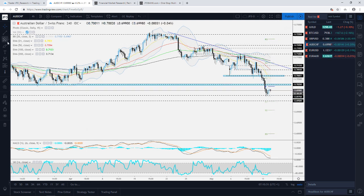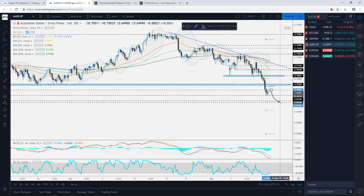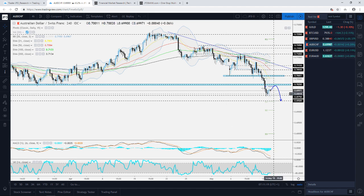We will only consider such a scenario if we see the pair traveling higher and failing to push above the 0.7025 level, or in other words, failing to close at least the 4-hour candle above the 0.7025 level, and only then we will probably get more comfortable with the downside again, where we could see maybe a retest of the 0.6975 level, or even a drop further down. But for now, this is the idea. This is the scenario. We may see a small retracement here back to the upside. Keep a close eye on that one.